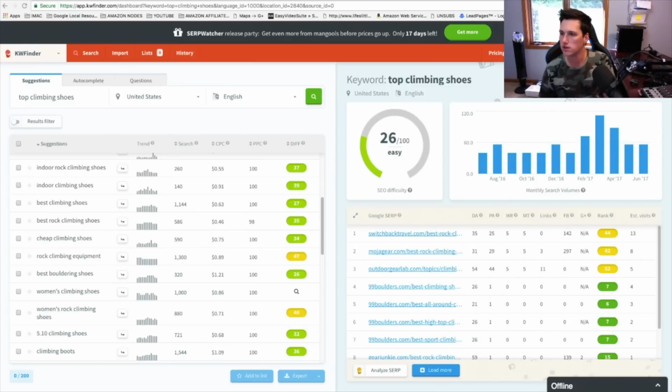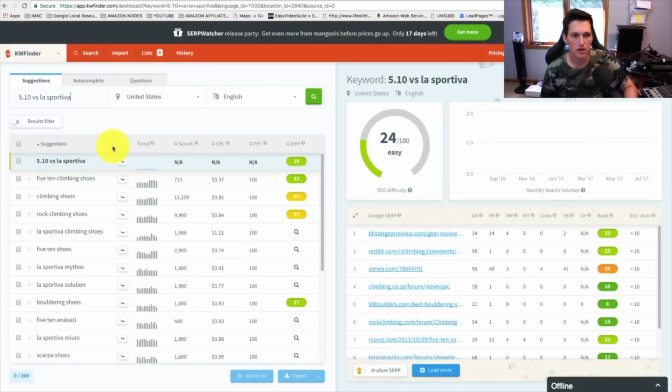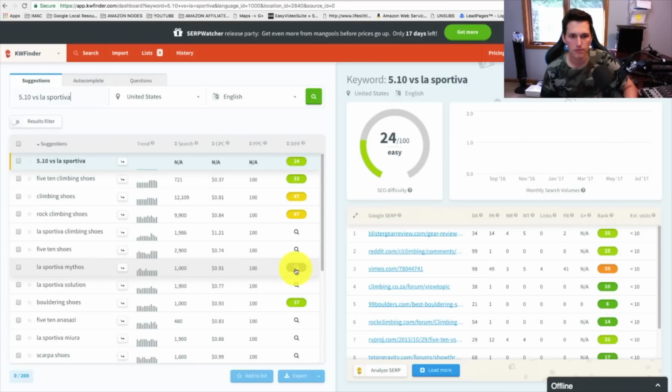This might be a good chance to look at the competitive stuff, the versus, like 510 versus a different brand like La Sportiva. I already know La Sportiva is a climbing brand. Okay, not much going on there. Okay, here's some really specific stuff. La Sportiva Mythos. This, however, doesn't show the keyword difficulty. But I want to do some research on it. So this is a specific brand of shoes. I actually have this brand of shoes. So that's how I know it. So this is the La Sportiva shoes and Mythos is the model.